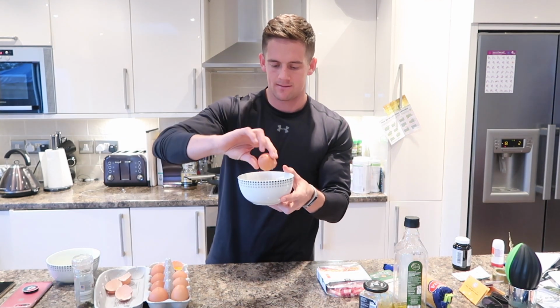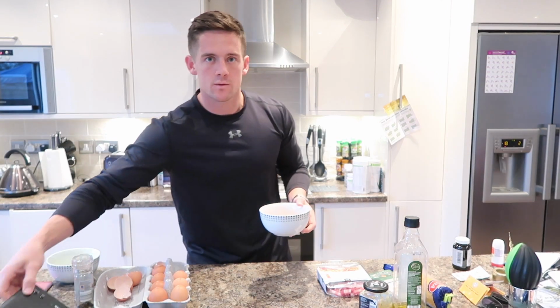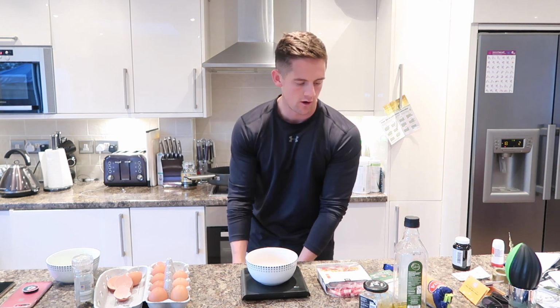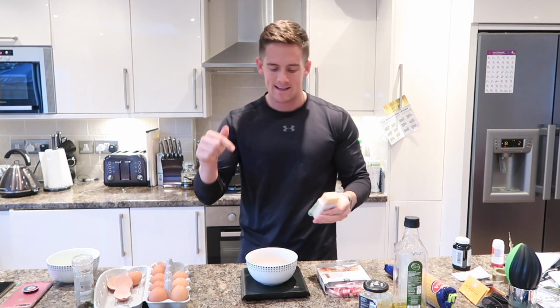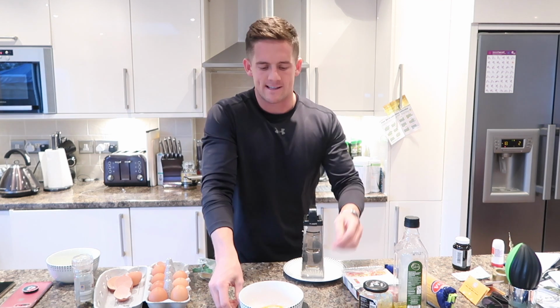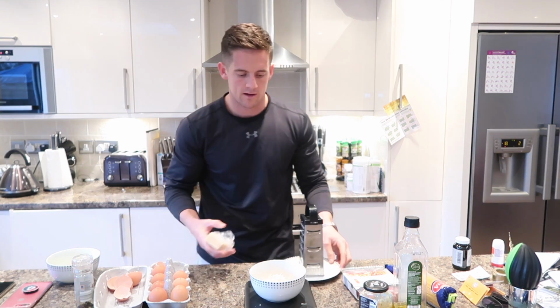Another bowl. So we're going to take those 3 yolks, bang them in a bowl. And then, so we know exactly how much we're cooking, I'm going to take the scales, put the eggs on top, and then we are going to grate 40 grams of Parmesan into the eggs. Right, let's see how we're getting on. We're up to 30, so 10 more, boy.